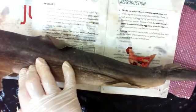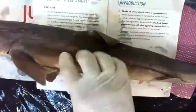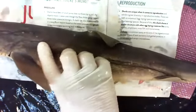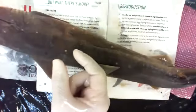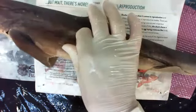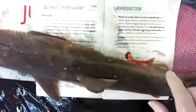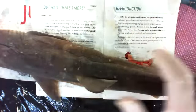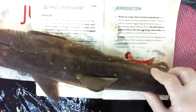intrauterine cannibalism. So the sharks are actually, like babies growing inside mom, 50 on this side, 50 on this side. But as soon as the biggest shark hits 4 inches in there, that shark will eat the other 49 of its siblings. Boop, boop, boop, boop, boop, boop, boop. It eats it. This one eats the other 49 of its siblings. And then when it's ready to be born, you actually only have 2 baby sharks. That's it. There were 100 developing, but only 2 made it because the biggest sharks ate the other ones right inside of mom.